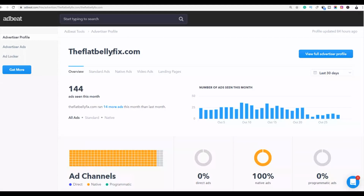Once you search for the flatbellyfix.com on adbit.com, it's going to help us to spy on advertisements that other affiliates are using to drive traffic back to this offer and make a lot of sales. So we can swipe some of these campaigns and we can make a lot of money with this method. So this is a very powerful method, guys.